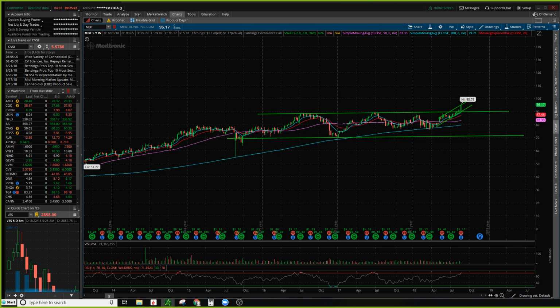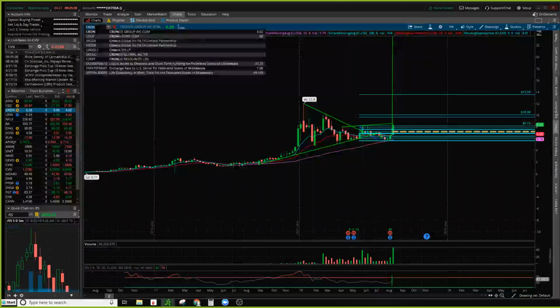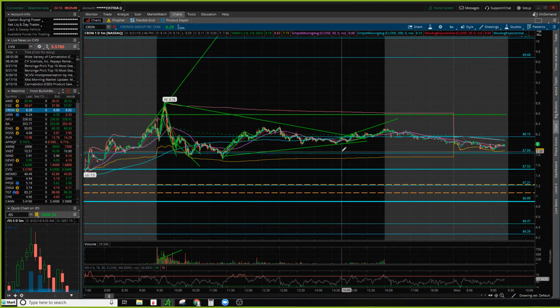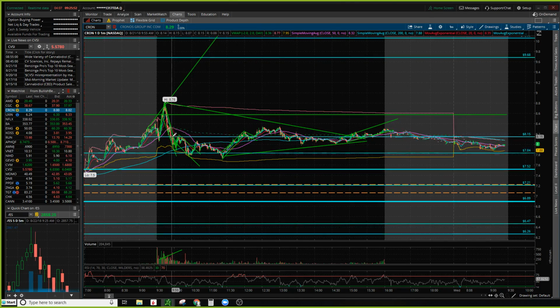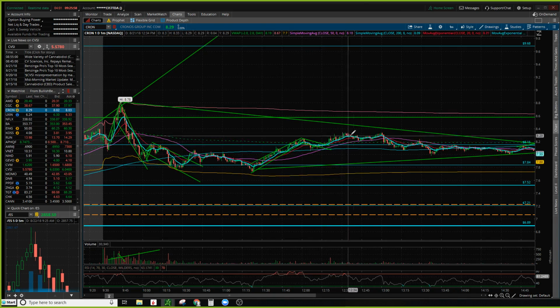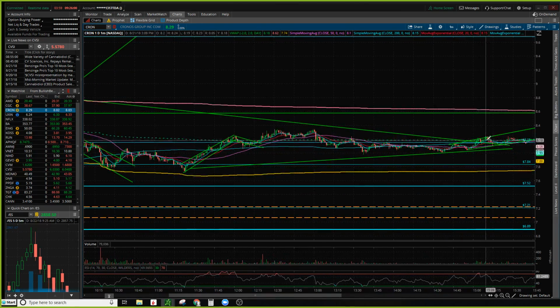CVSI. We can look at Cron, because a lot of eyes are still on this stock. Weekly chart is massive volume, big old weekly candle. You could see we were on this one pretty well yesterday. Nice uptrends, pullbacks, and stuck in this big triangle.